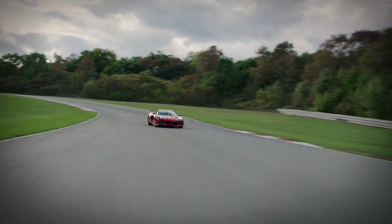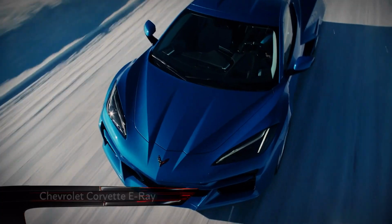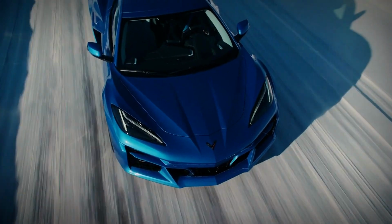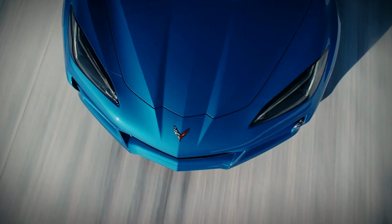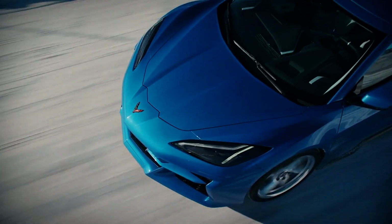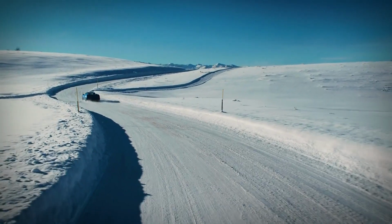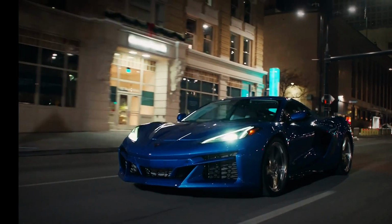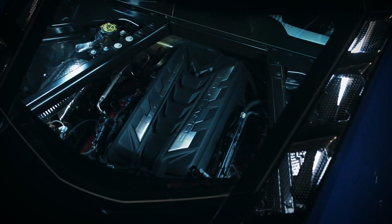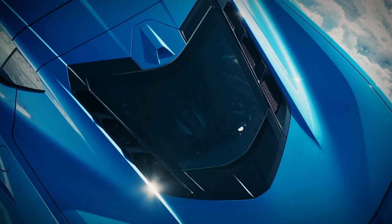And now, another model is joining the Corvette family, the all-new E-Ray, the first ever hybrid Corvette. Don't be too quick to dismiss it as some sort of eco-minded marketing gimmick. This is a proper car, and what's more, the fastest accelerating Corvette ever. The standard car's LT2 V8 remains in place, this time hooked up to an electric motor on the front axle, for a combined 646 bhp.